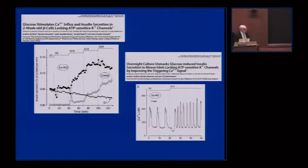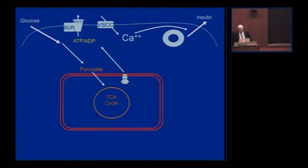And a lot of questions started happening when you knocked out the KATP channel. And when you did that, you can still get very robust glucose-induced insulin secretion. Again, this is completely lacking the ATP sensing mechanism. And not only that, you can also get the same glucose-induced calcium oscillations present, suggesting that maybe ATP is not the whole story.